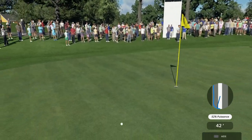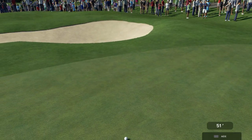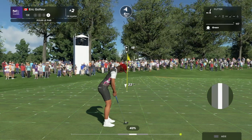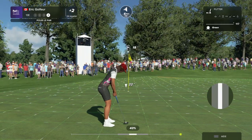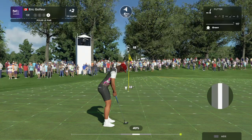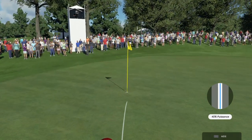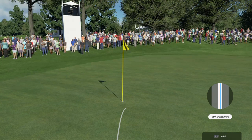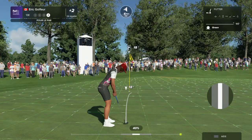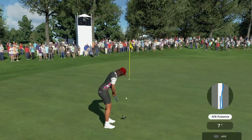Wow, was that a rush of blood or something? What's in front of them, Henny? Firm, back, up the hill. This will be a good one. Get in.